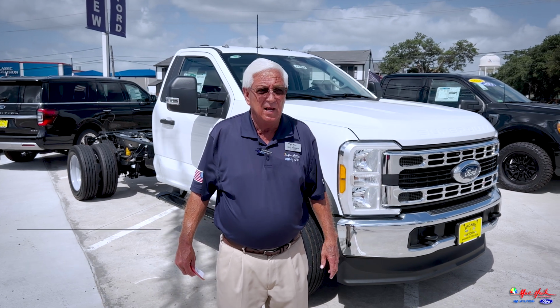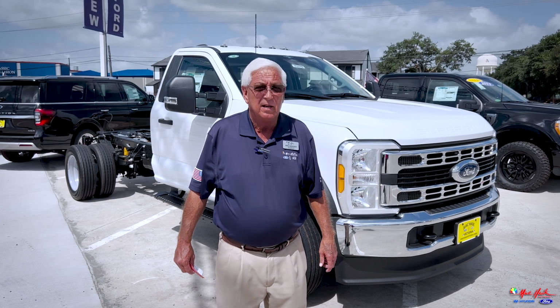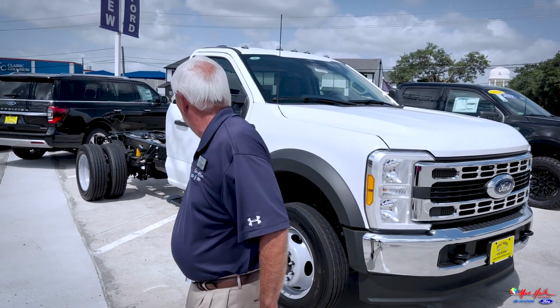I have a cab chassis that was special ordered, custom built. Some circumstances came up, so we actually got it for sale. And I'm going to go through some of the features with you on it. So if we can just come around, I'll just kind of show you.